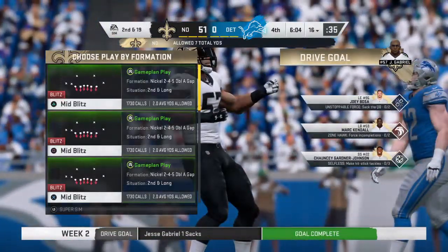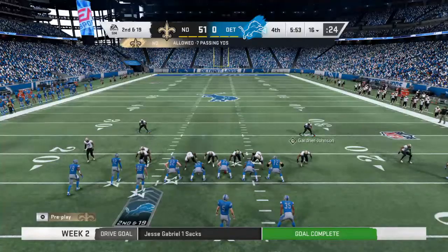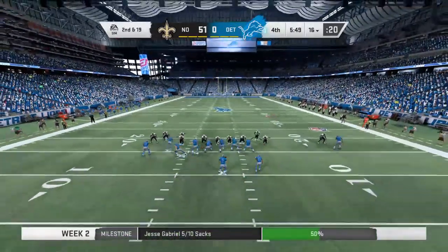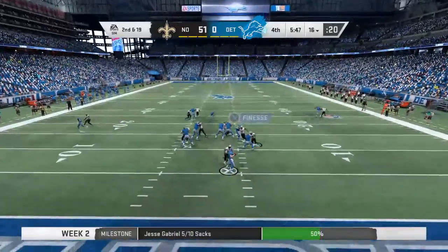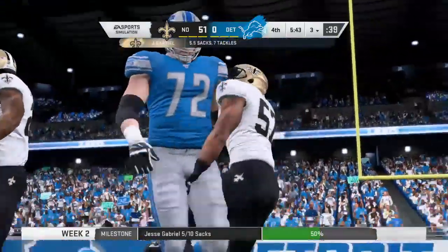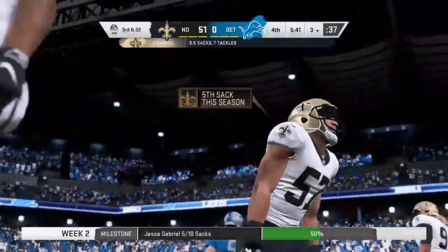For a rookie first-rounder, he's made a huge impact on this defense, but that tells me that they had a plan for him when they drafted him. Just turn him loose, do what you do best, go get the quarterback. And he's going to be taken down, sacked back at the 2.